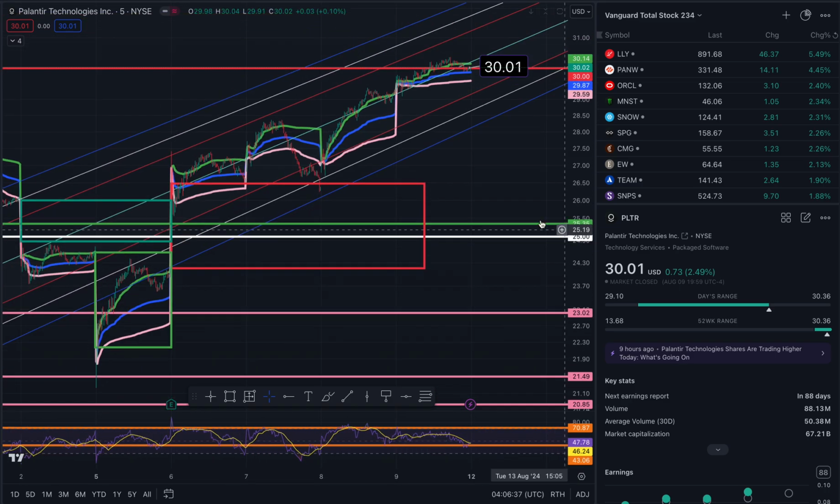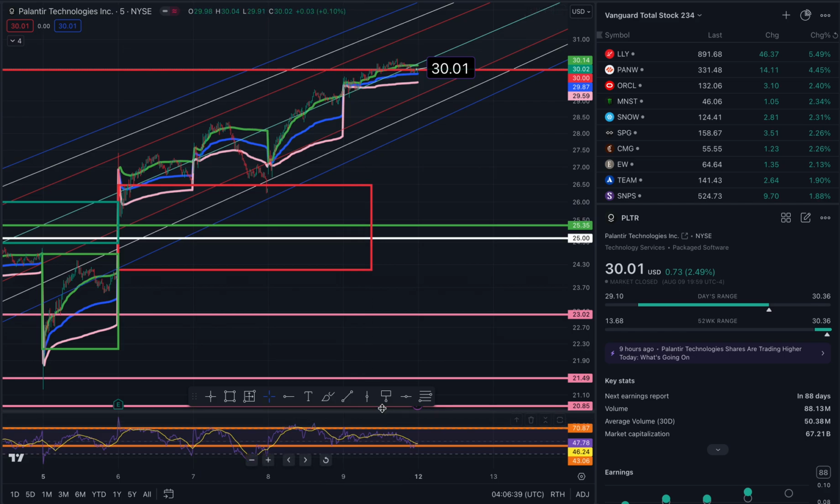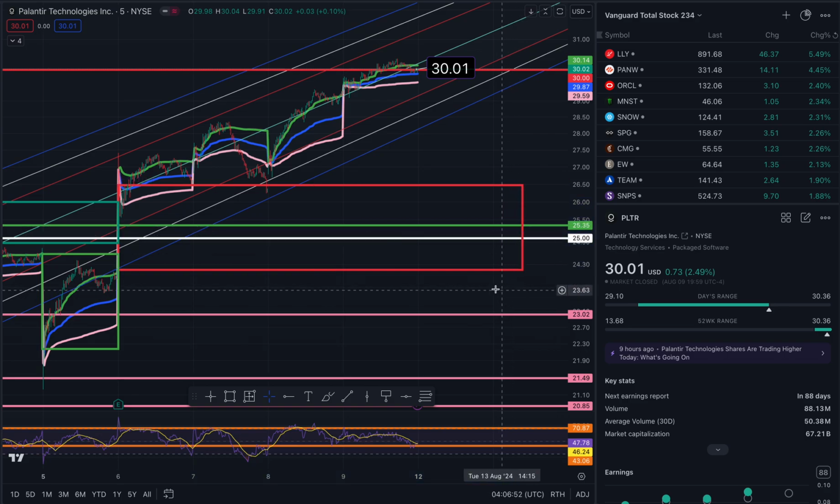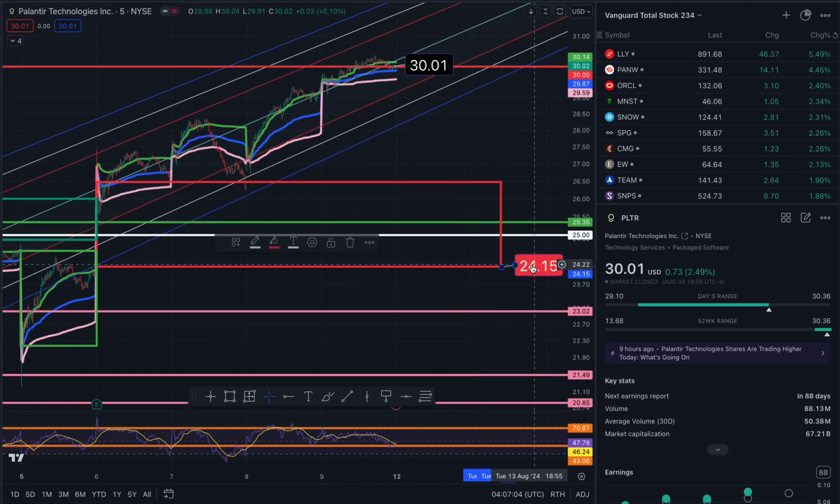there's a gap to the south side, as you can see right here, that will take us down to roughly, oops, let me get rid of my magnet. Actually, let me pull that over first. Again, I have no idea when the gap is going to touch. And every time I look at the chart, I have to clean it up. So that takes us to roughly 24.15. Actually, I could turn the magnet back on.